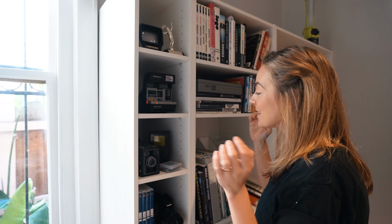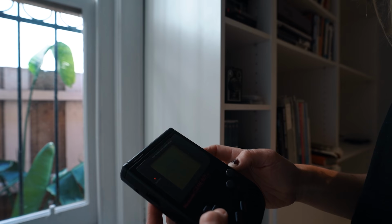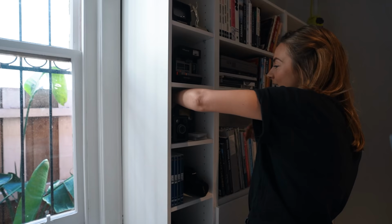There's a Game Boy in here, which has already got Tetris loaded. Fire it up. How do I turn it on again? There you go. Can you see that? Ding. Hells yeah. We've got a Walkman. How good was the Walkman?